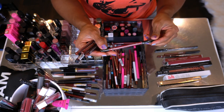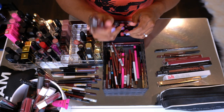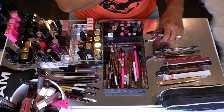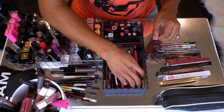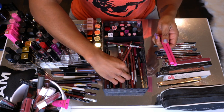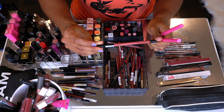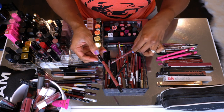This is the Sephora collection in the shade Bad Apple. And I think I only bought this one because I did not have a red. So not getting rid of any of those. Keeping these. This is not open. Oh, this is Mesquite. I think I have another one of these somewhere.